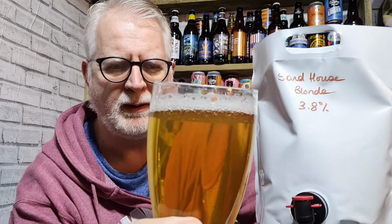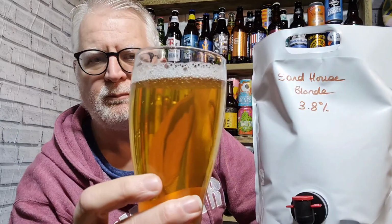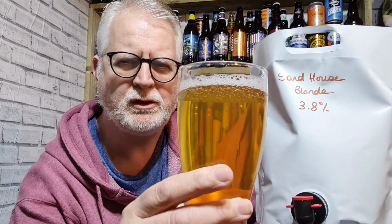It's not a fault of the beer, it is just a fault of the system. I didn't want to drink it there, I was driving, so I've had to bring it home with me. But unfortunately, we've got what we've got. So it's not poured with a particularly good head, unfortunately. But it looks alright for a blonde, doesn't it? Let's see what the aroma's like, shall we?